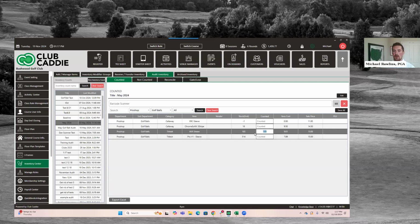One thing that we've introduced as a feature over the past 6 months maybe is the ability to scan inventory using a barcode scanner. So if you have all of your AVX golf balls with a label on them or the manufacturer's label, you can click into this barcode scanner field and you can scan it 100 times, or you can just scan it once and it'll bring up the AVX golf balls and you can put 100 in the counted column. So making everybody's lives a little bit easier there.